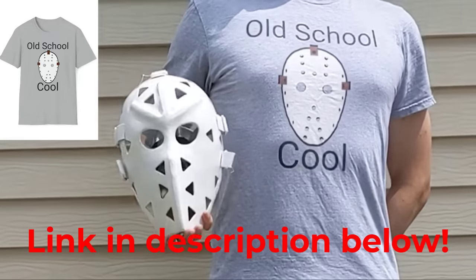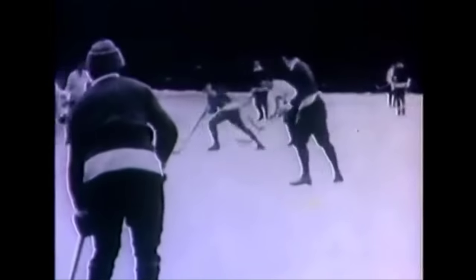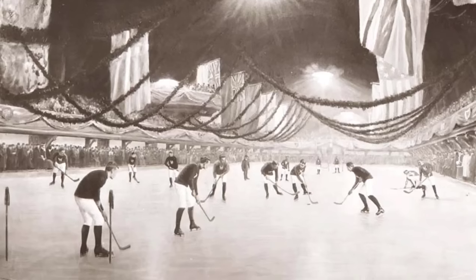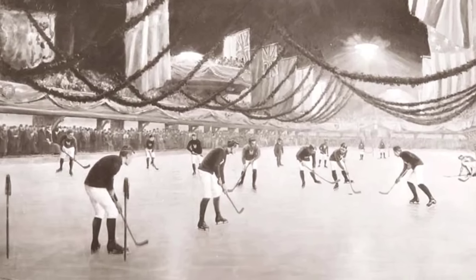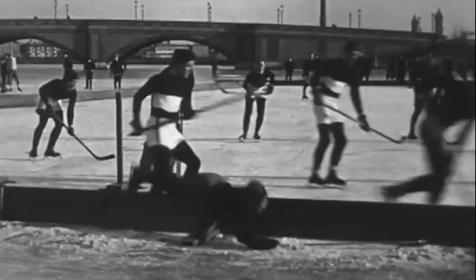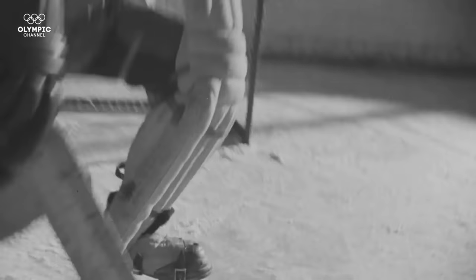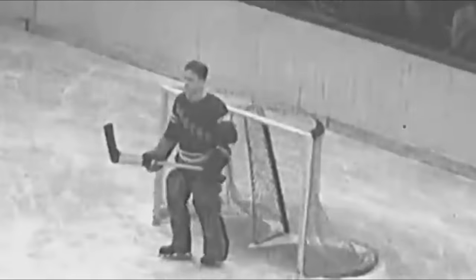There's no better place to start this video than from the beginning. In the early days of hockey, goalies started off like any other skater on the ice, without special equipment. The goals of early hockey didn't even have netting on them. As the sport became more and more popular, the game got more serious. Goalies began wearing specialized equipment, like cricket-like pads for the legs, and gloves with extra padding. But most serious players didn't see protective gear for the face to be as important early on.